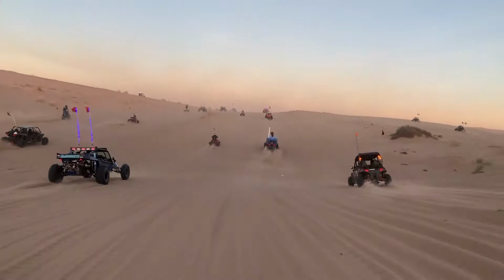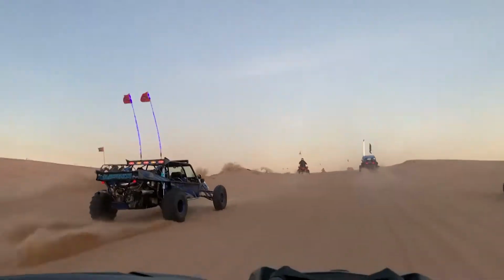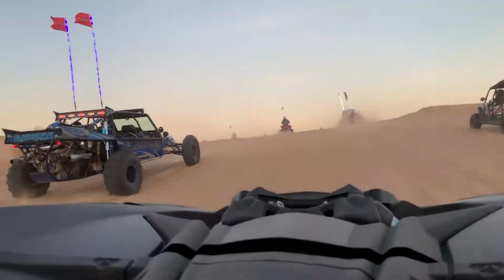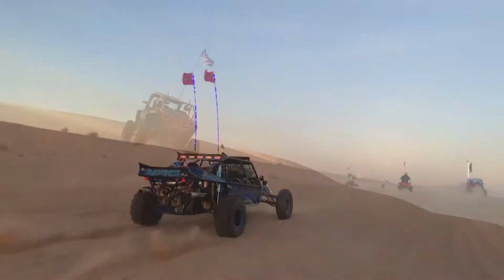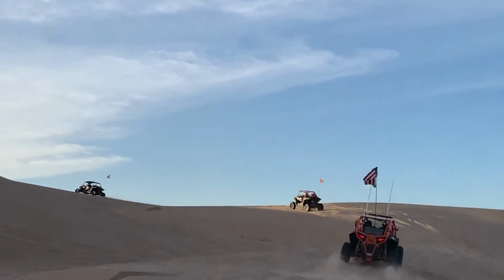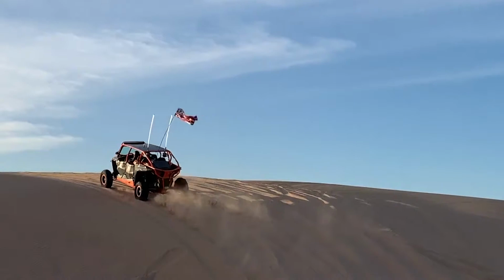But I like all of it. Going down sand highway in a sand car or a truck at a pretty high speed is definitely fun, but going through the dunes in a sand rail or even one of the RZRs is awesome too. I mean, there's no disappointment out here for sure.